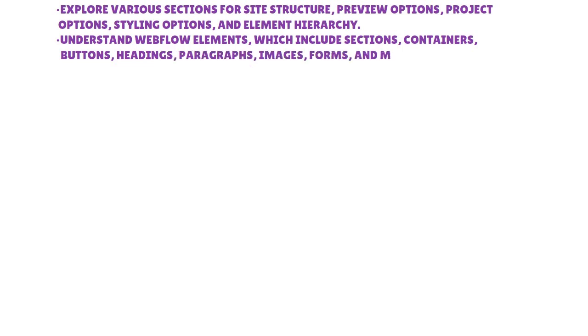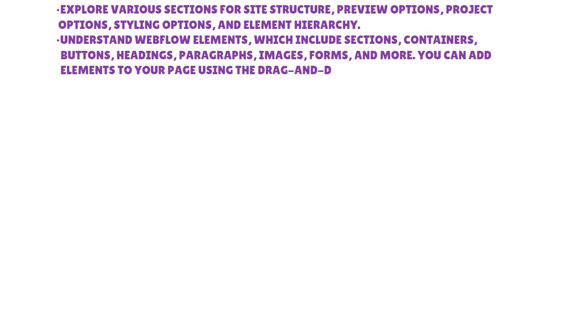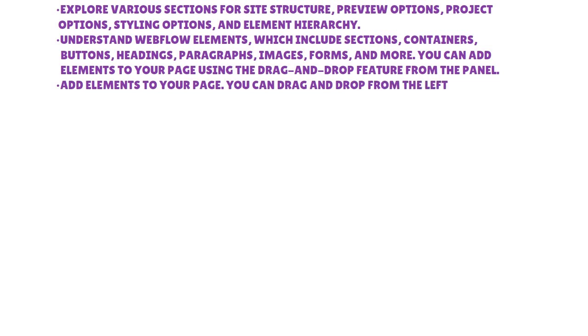You can add elements to your page using the drag and drop feature from the panel. That's really cool. You can add elements to your page. You can drag and drop from the left-hand panel to the stage and arrange. That's really cool in terms of flexibility.